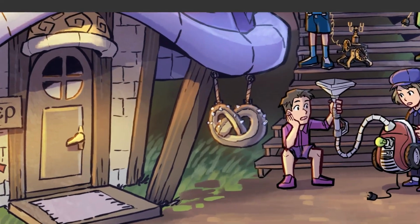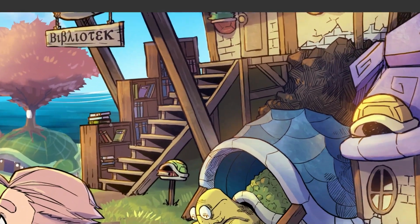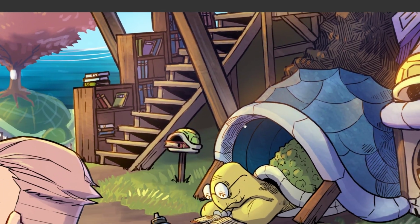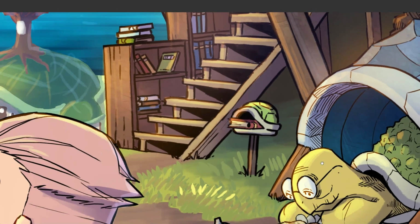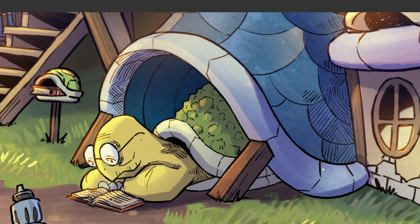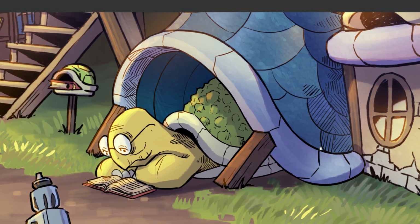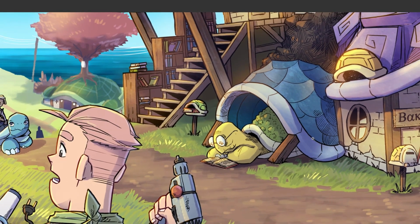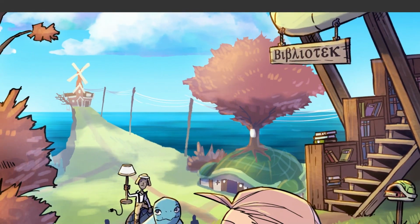For instance, there's a pretzel hanging outside the bakery, there are bookshelves outside of the library, and a book in the mailbox, which is also made from a turtle shell. And this is the oldest and wisest tortoise in the whole village. It has actually lived so long that it learned how to read. In the background, we can even see the turtle school and Cobalt's grandfather's house.